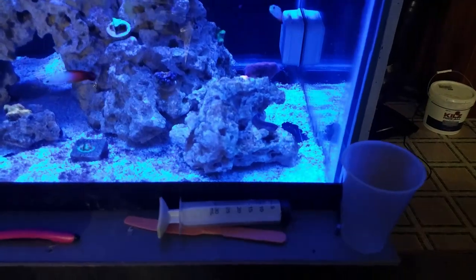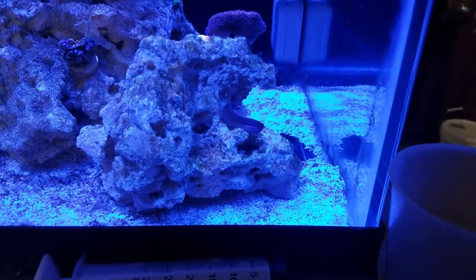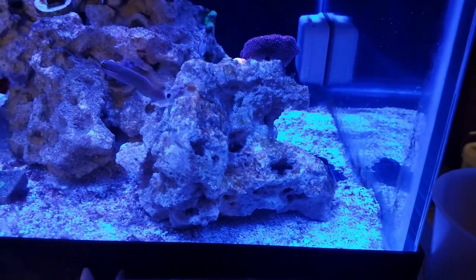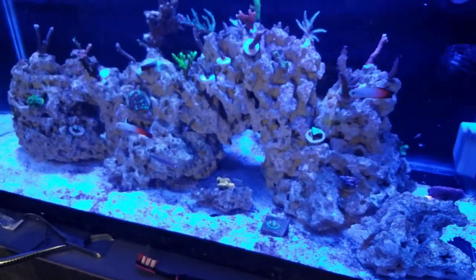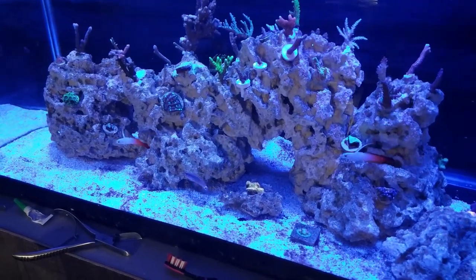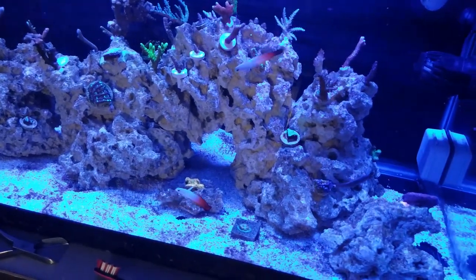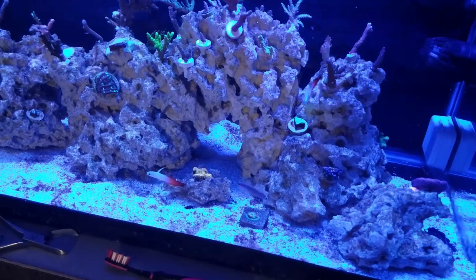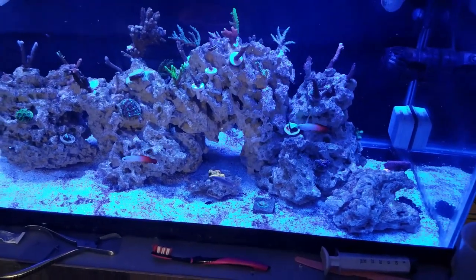Right here you can see I added the tail spot Blenny. If you've been following me on Instagram, you would know I bought him a little over a month ago. I just added him. So as you can see, the firefish aren't really used to there being somebody else swimming around. Hopefully they get along. Everybody was friendly in quarantine.